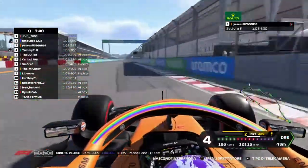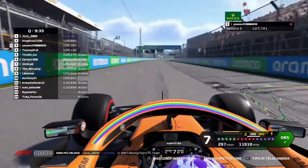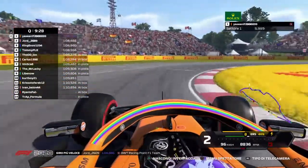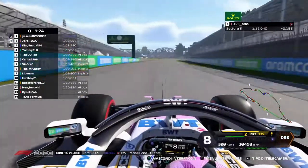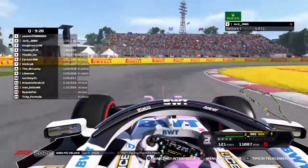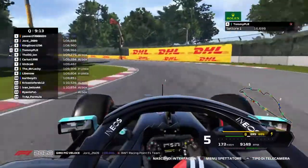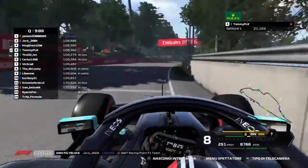Last chicane, he got it pretty well, actually. He crosses the line and he does a 1:08.4 that puts him P1, 4 tenths clear of Jord, who's about to finish the lap that he got invalidated. So he's probably going to start a new one because he still has quite a lot of ERS. Tommy as well probably got his lap invalidated because he's going relatively slow now.